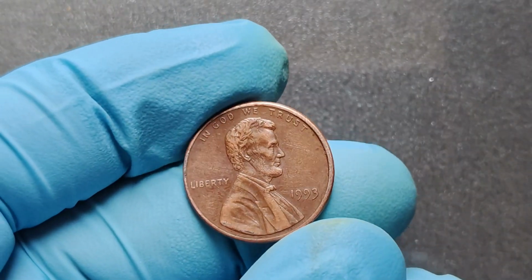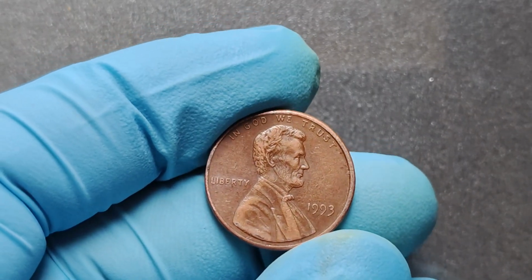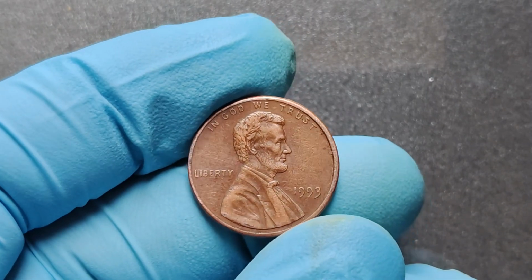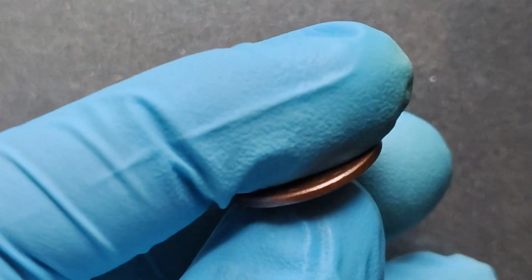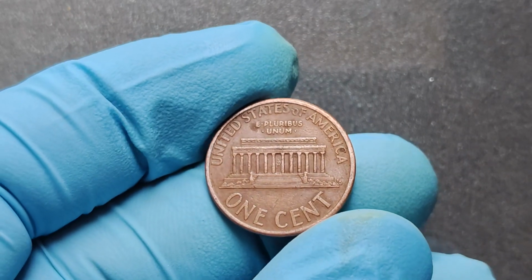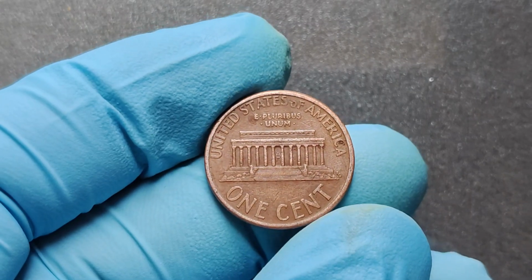Now, let's talk numbers. Most 1993 pennies are worth a cent, maybe a few bucks if they're in great shape. But the rare no mint mark variety? It's been auctioned for up to $1 million in pristine condition. Even lower grade versions have fetched thousands. Many collectors are still searching for more of these hidden gems. That means if you find one, there's a huge demand waiting for it.